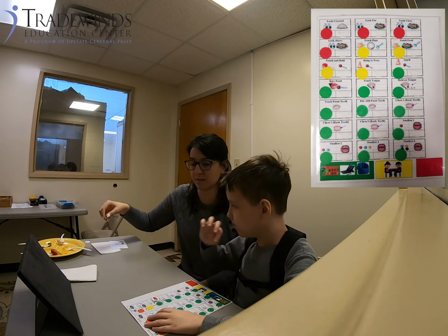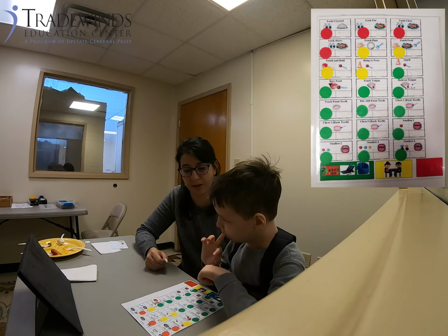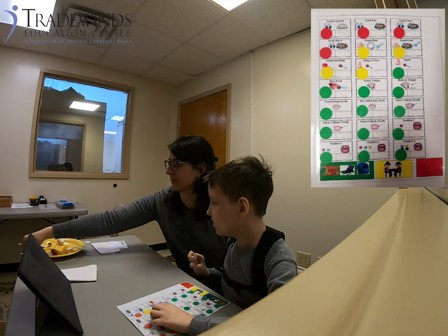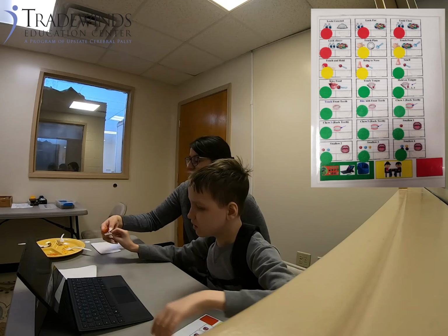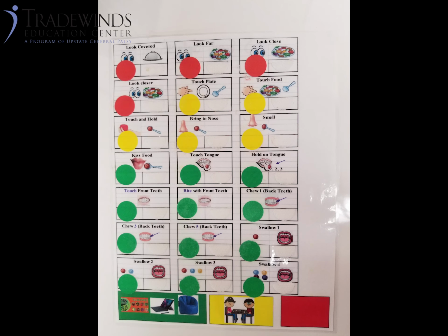Strawberry? You don't have to smell it. You can pick something different. Are you ready to smell it? Yes or no? Yeah. Here, you can hold it. Nice job. You got the computer. Each time we increased the difficulty, Jacob needed a reminder about the difference between green and yellow. The minimum requirement is now for Jacob to kiss the food.